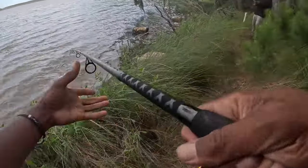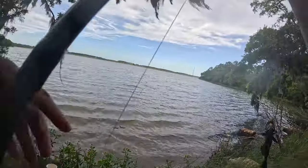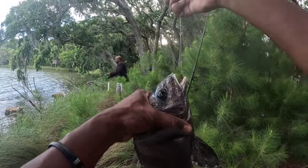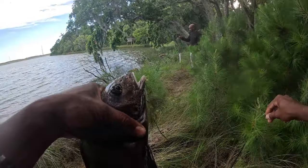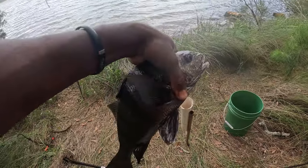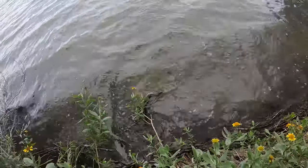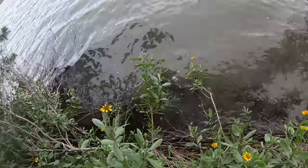though. Black drum. Yep, black drum. This is a dark black drum. True black drum. Right here. True black drum. And the black drum back in the water. See, these black drums just don't want to leave, huh? Don't play me.